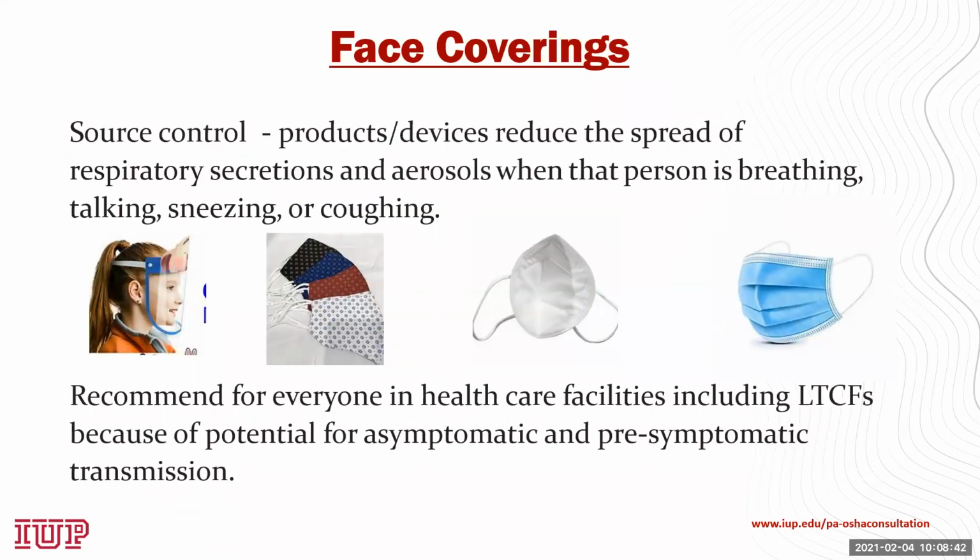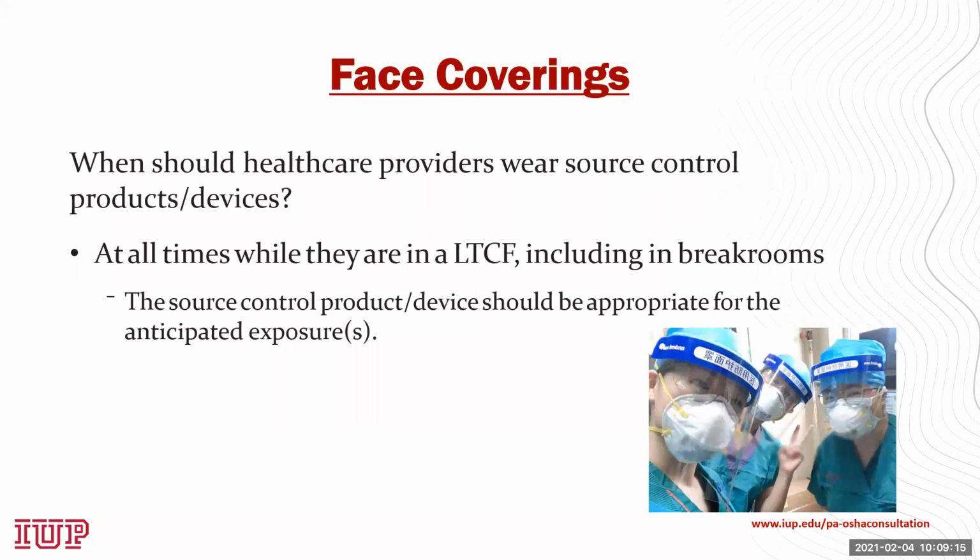Source control refers to the use of a product or device to cover a person's mouth and nose to reduce the spread of respiratory secretions and aerosols when the person is breathing, talking, sneezing, or coughing. I guess they're laughing and yelling as well. Because of the potential for asymptomatic or pre-symptomatic transmission, source control measures are currently recommended for everyone in healthcare facilities, including long-term care facilities, even if they do not have symptoms of COVID-19. Healthcare providers should wear source control products or devices at all times while they're in a long-term care facility, including break rooms or other spaces where you might encounter other people, including coworkers or residents.